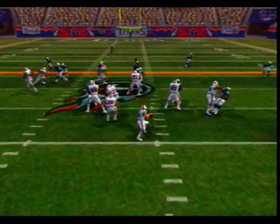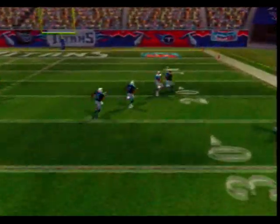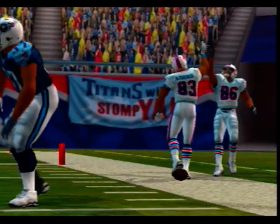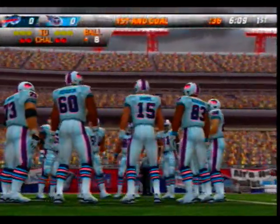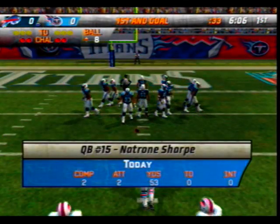The Bills come out in the bunch formation. Looking deep to the right. It's caught. They're going to spot this one at the 8. Launches it down the field and his receiver hauls it in. The defense might want to reconsider calling man-to-man. The receivers just look way too comfortable beating their men one-on-one. 8 is the magic number right now.